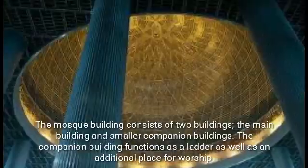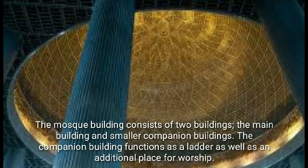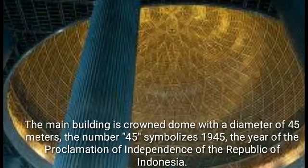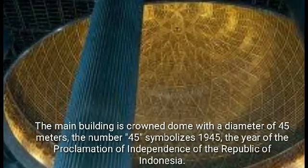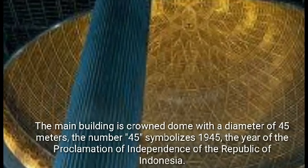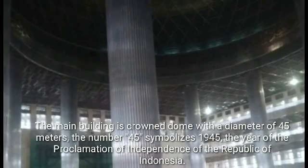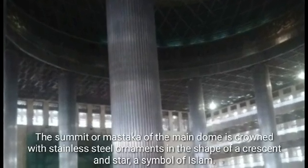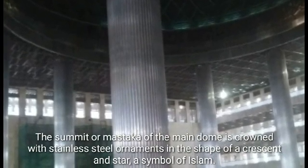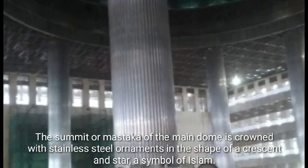The mosque consists of 2 buildings, the main building and a smaller accompanying building. The accompanying building functions as a stairway as well as an additional place for worship. The main building is crowned by a dome with a diameter of 45 meters. The number 45 symbolizes 1945, the year of the proclamation of independence of the Republic of Indonesia. The summit of the main dome is crowned with stainless steel ornaments in the shape of a crescent and star, a symbol of Islam.